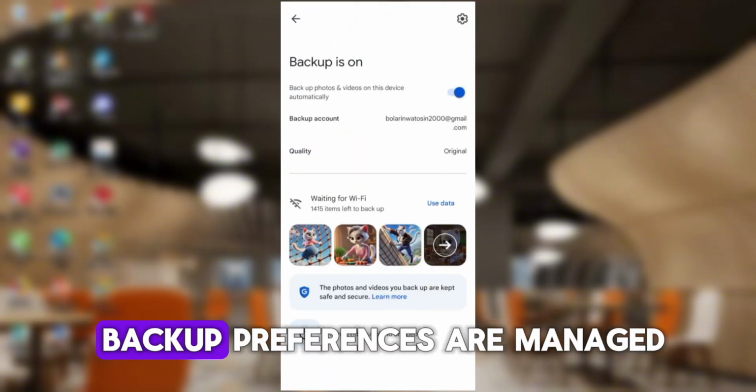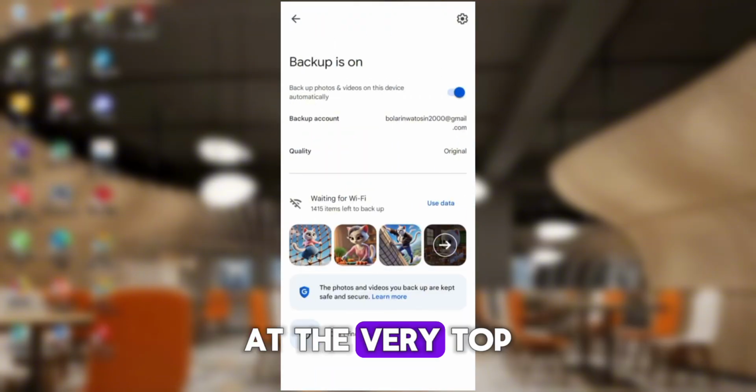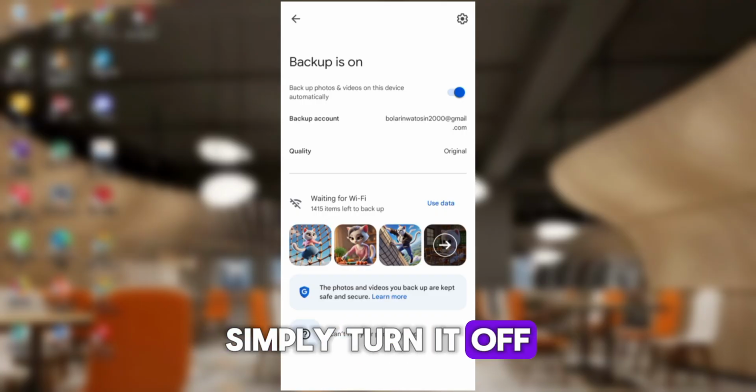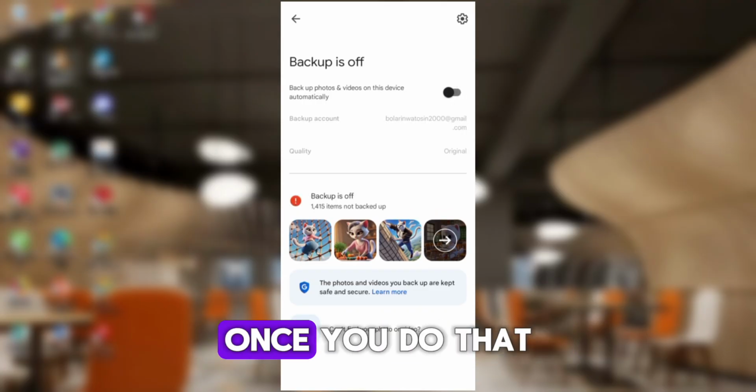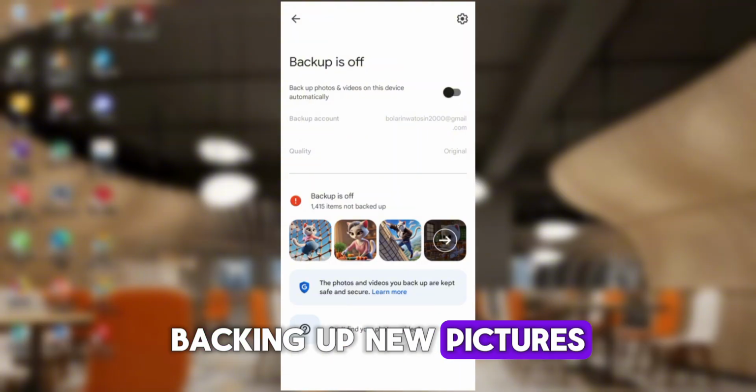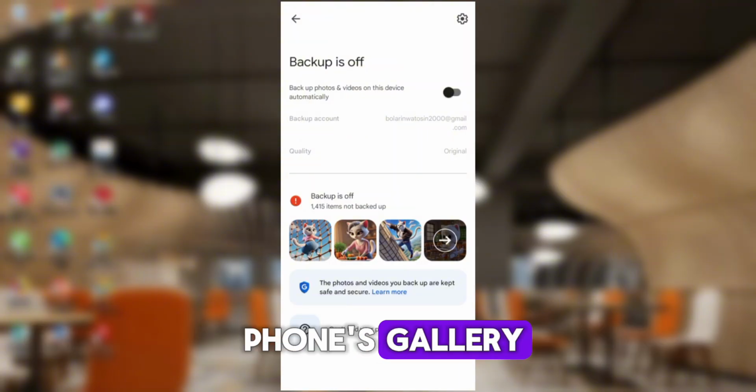This is where all your backup preferences are managed. At the very top, you'll see a toggle switch next to Backup. Simply turn it off by tapping the switch. Once you do that, Google Photos will stop automatically backing up new pictures and videos from your phone's gallery.